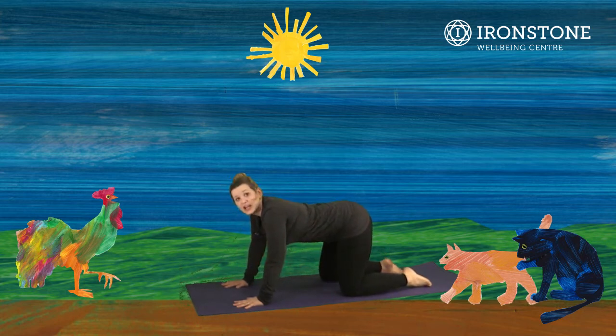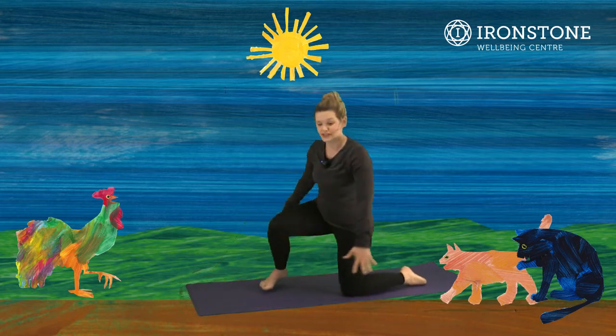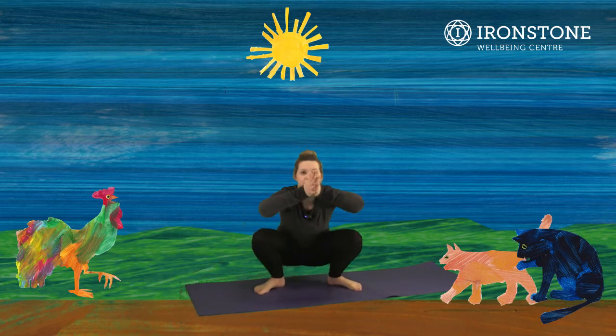The rooster said, "Come along with me to see the world." The cats liked the idea of the trip very much. "We would love to," they purred, and they set off down the road with the rooster. Let's go back into rooster stretch.